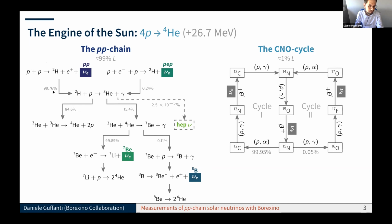In most cases, this chain can have different branches, and the main one, as we see here, terminates without producing neutrinos, but in other branches, neutrinos other than the one produced in the first fusion of protons are also released. And we can measure basically all of these neutrinos with Borexino.